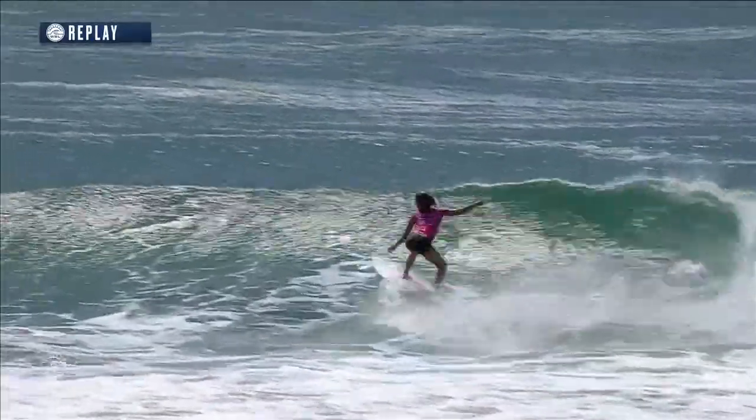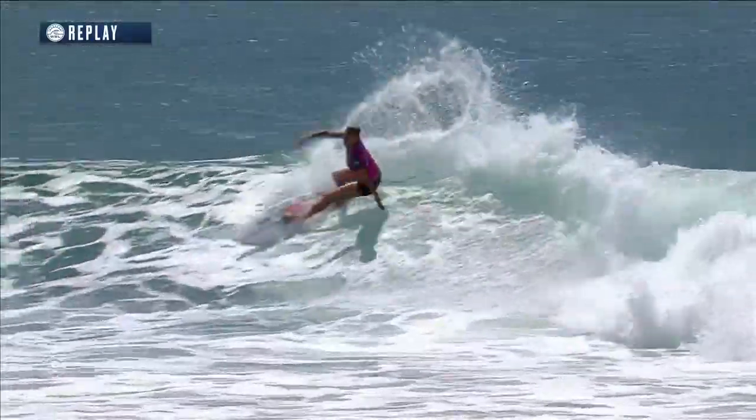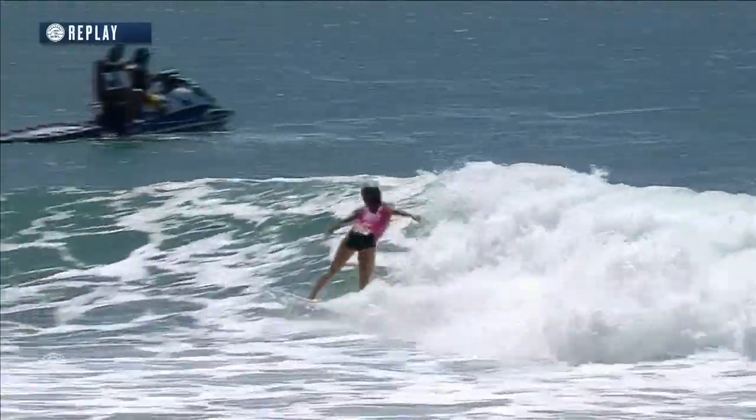Love showcasing her power as we look at Sally's wave. Beautiful style from Sally. A lot quieter upper body, which I'm enjoying to watch.